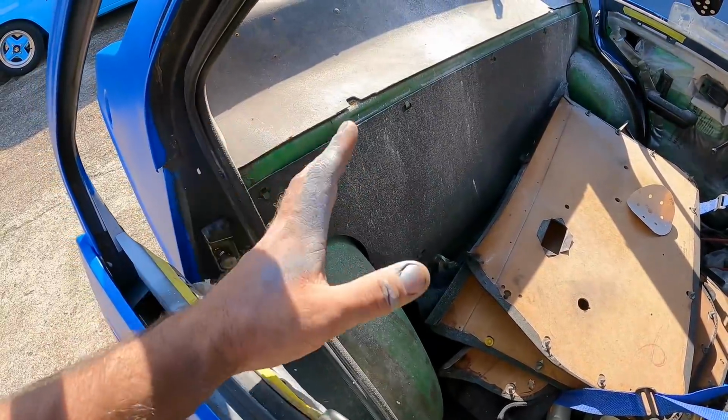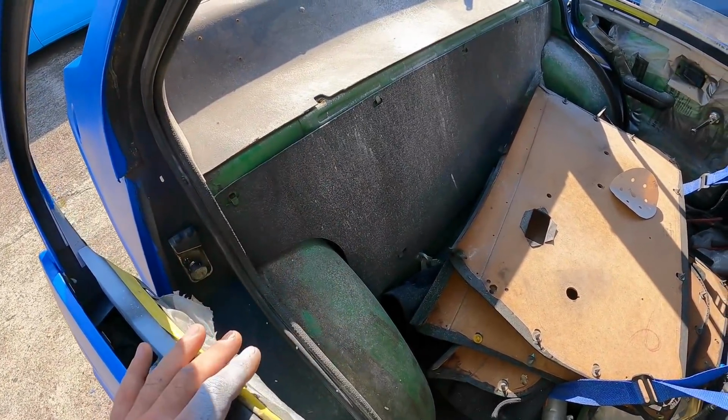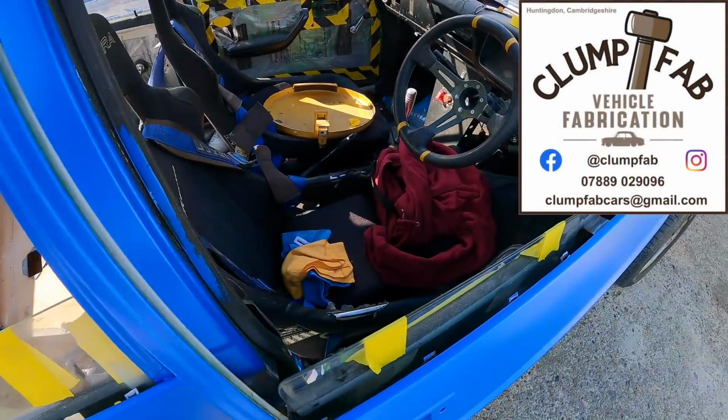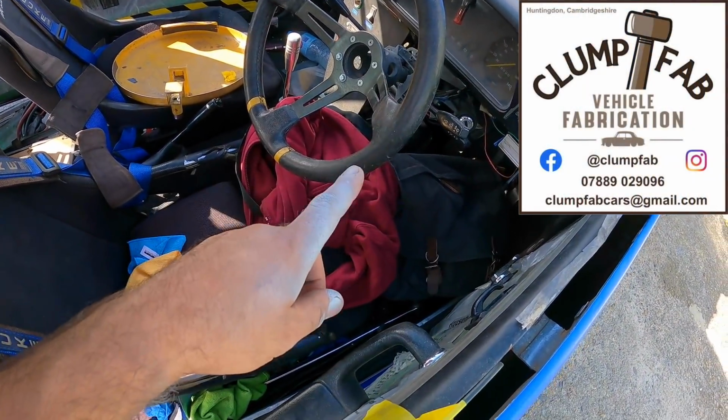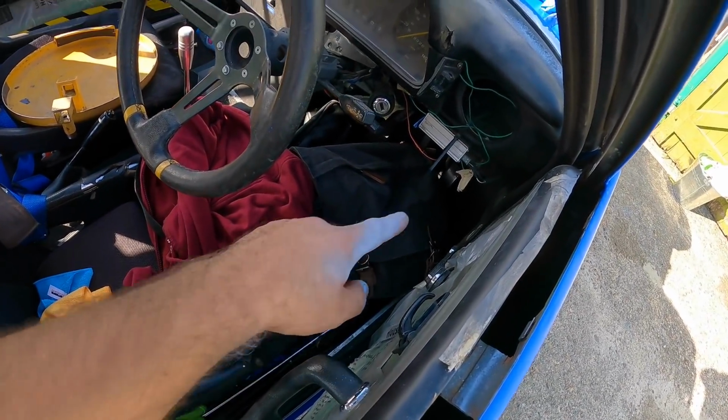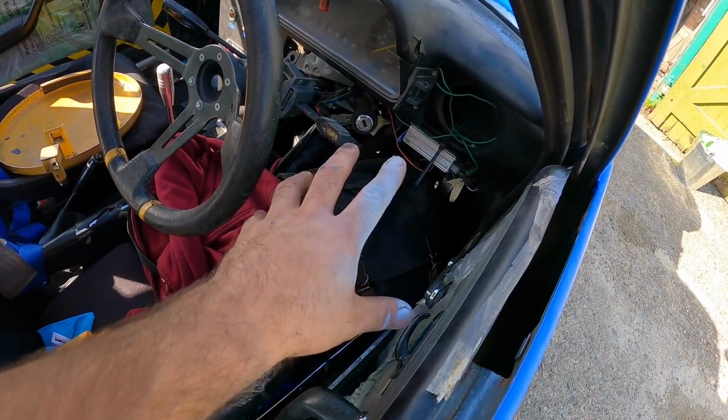Obviously blue and green looks really silly against each other, but yeah, I do plan to send this car back to CLUMPFAB to get some welding done on the floors and stuff. I've noticed a little bit of rust on the inner seal down here, and this driver's side floor pan has definitely got some rust.